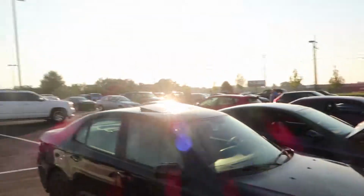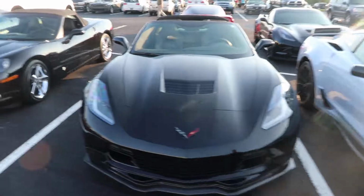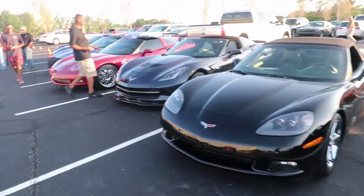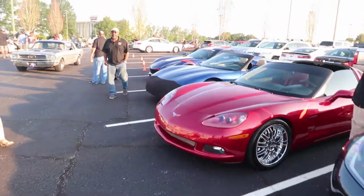Here with the Crosspaths Corvette Club out of Spartanburg. We got about 8 cars out here today. How you doing, man?